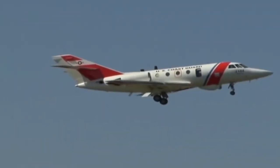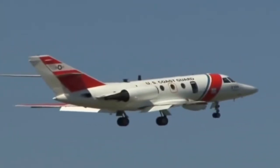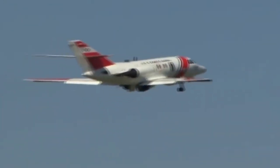We had a certain model of the Falcon, the HU-25 C model, that was specifically designed with additional sensors to be used as an air interceptor.